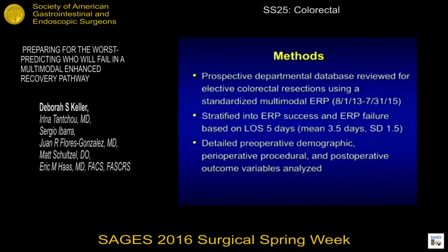To this end, we performed a review of a prospective departmental database for elective colorectal resections performed using our standardized enhanced recovery pathway between August of 2013 and September of 2015. Patients were stratified into ERP success and failure based on a length of stay of 5 days, which was our mean of 3.5 days plus 1 standard deviation. Detailed preoperative demographic, perioperative procedural, and postoperative outcome variables were analyzed.